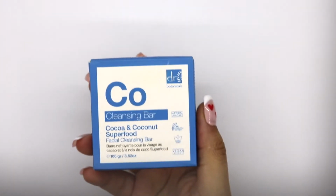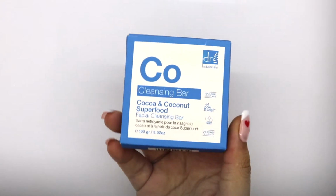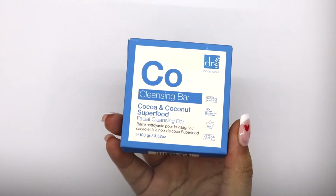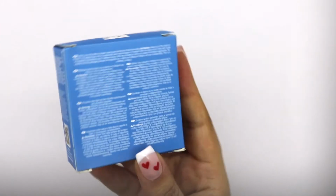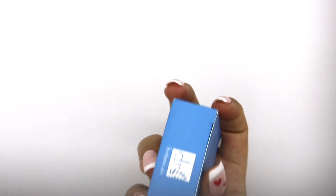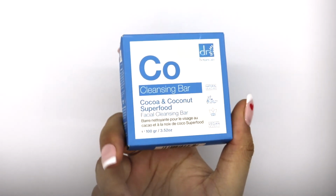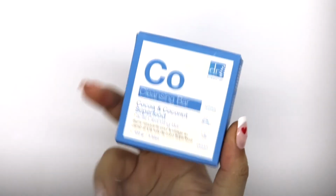So this one here is a Dr. Botanical cleansing bar, cocoa butter, cocoa and coconut superfood facial cleansing bar. So this is really good to have, and you lather it up in a bath or shower, using with your hands, rinse thoroughly. So yeah, I'm glad I have this. I've heard a lot of good things about this, so I'm happy that I'm going to be trying this soon. So yes, I'm glad this is in the box, and I think this is the actual size, so 100 grams. Again, amazing product to have in a beauty box.